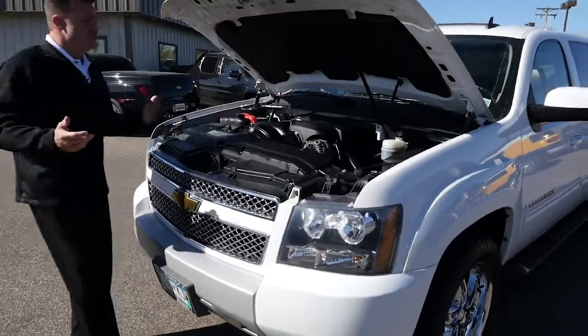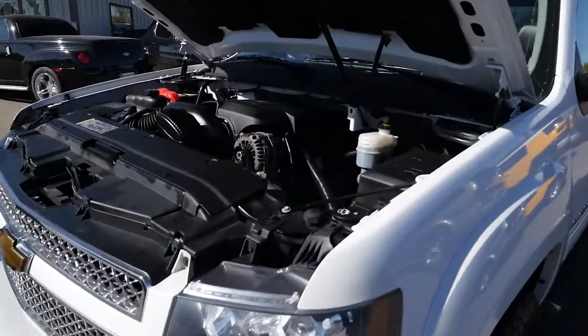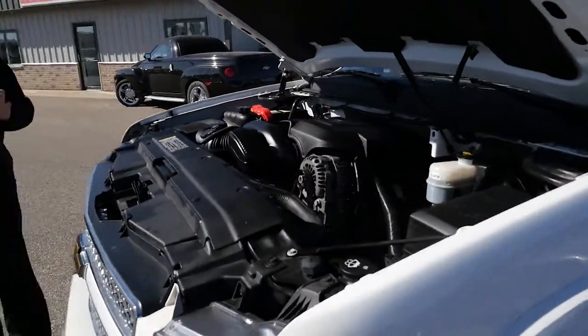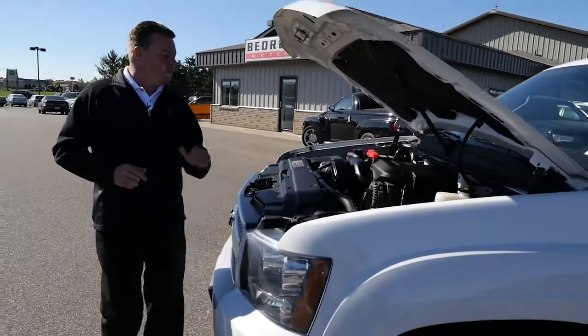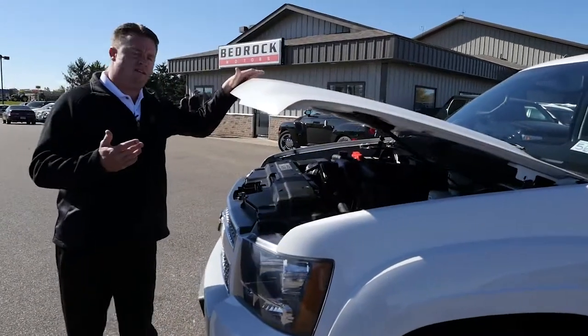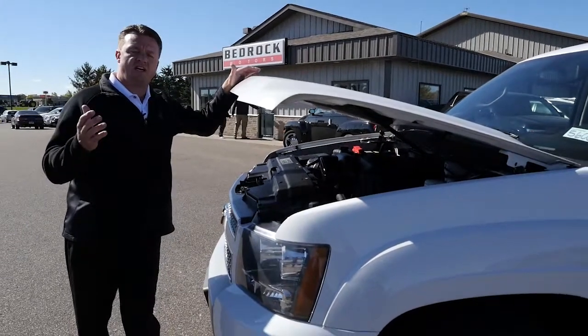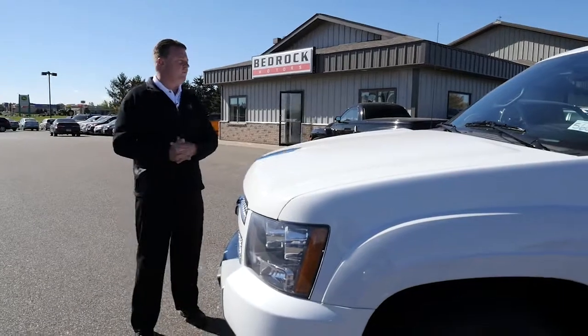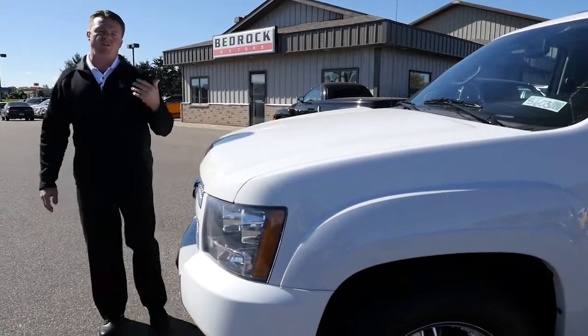Now look at the condition. This is an almost 100,000 mile truck. It looks pretty good. It's about as new as they come, you guys. We really put a lot of thought into this. We want to make sure that you don't have any issues. We have extended service contracts. We have a monster, fabulous service department. We really want to make sure that your experience here is good.